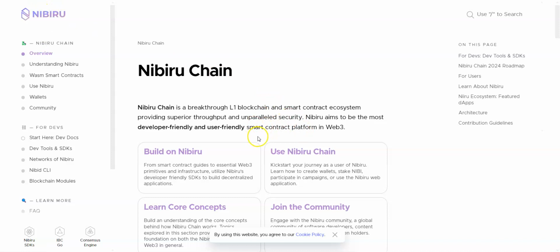You can read more about this layer one blockchain.